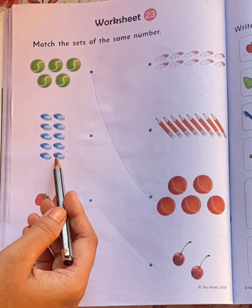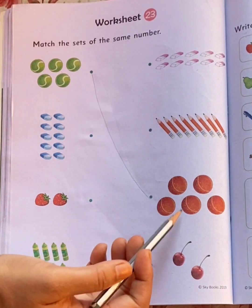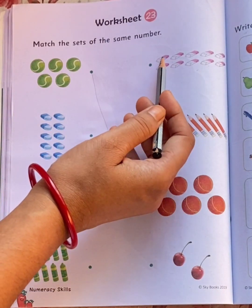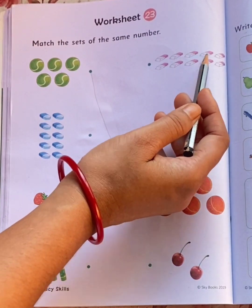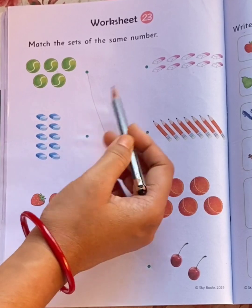Next picture we can see 1, 2, 3, 4, 5, 6, 7, 8, 9, 10. 10 erasers. Now we have to find the same number. Here we can see 1, 2, 3, 4, 5, 6, 7, 8, 9, 10. 10 erasers. 10, 10, same number.